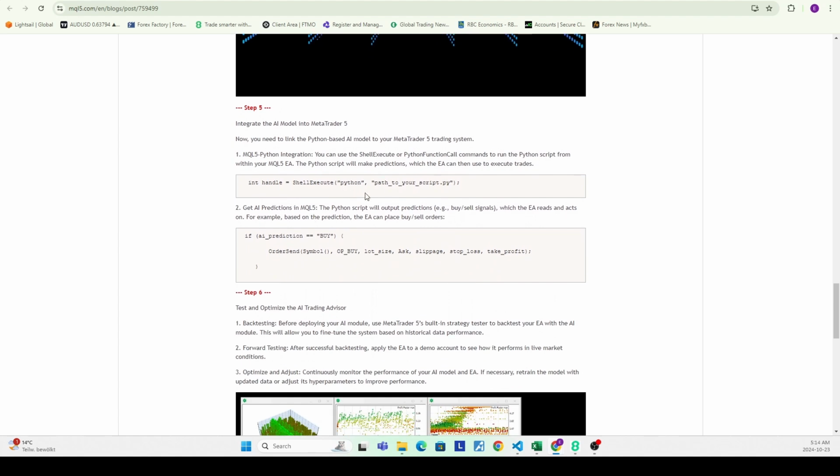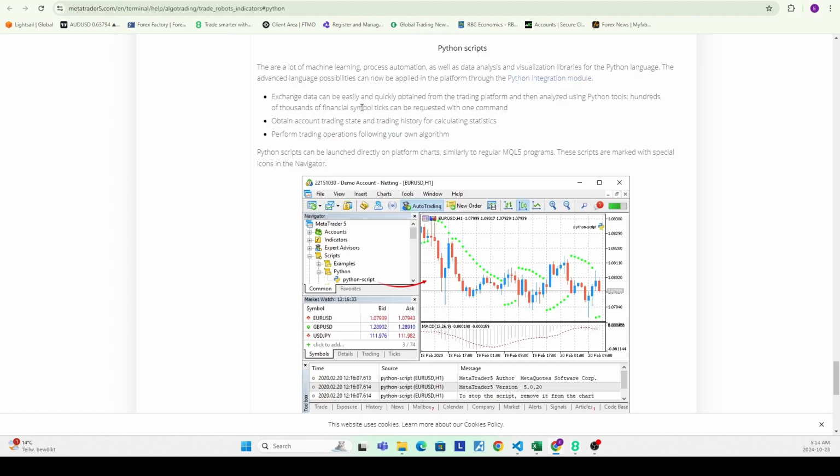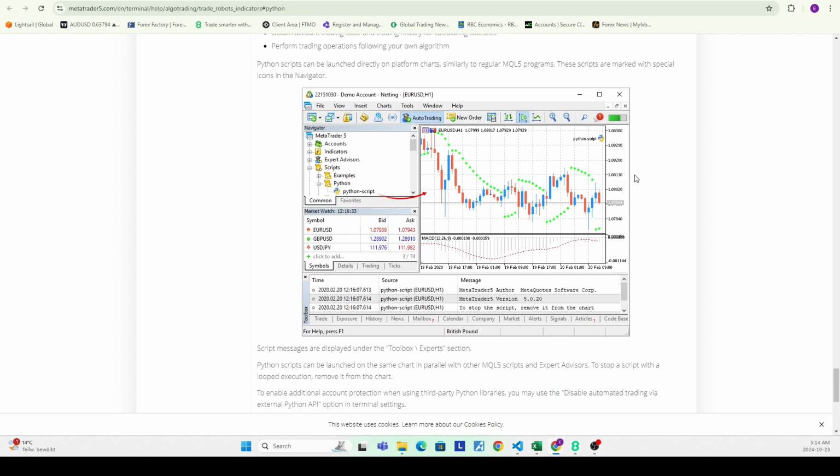And then here he's saying how you would integrate MQL5 with the Python Expert Advisor. This is where I got a little bit skeptical, because perhaps you could execute your script via the shell, but you could also perhaps include it. You can run Python scripts on the charts.